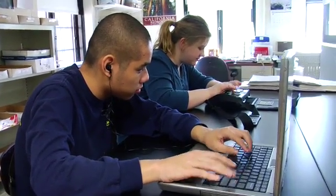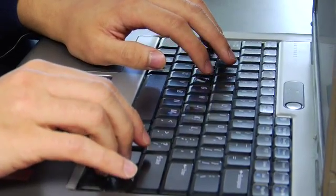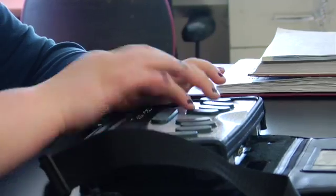In a science class, 2 students who are blind take notes. In the foreground, one student types on his laptop. His classmate to his left uses her electronic Braille note taker.